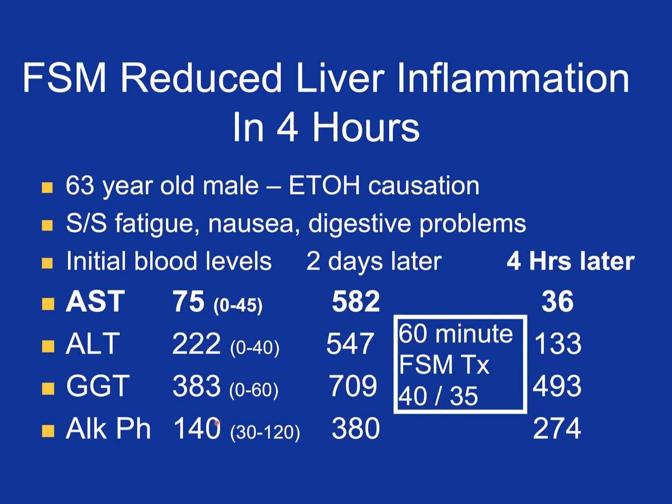His was 140. Now, the reason these enzymes show up out in the bloodstream where you can measure them is that the liver cells are dying. They break open, and the enzymes like AST and ALT that are inside the cell fall out into the blood where they can be measured. Now, the normal sequence of events when you have elevated liver enzymes is they continue to go up for 7 to 10 to 14 days, and then they gradually decline.